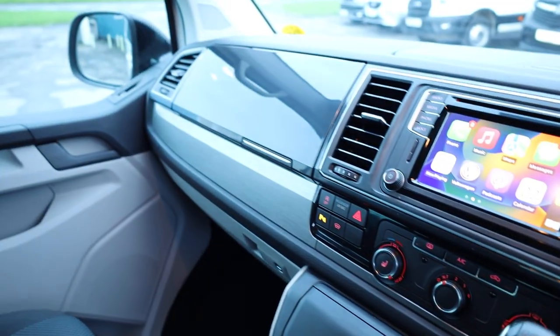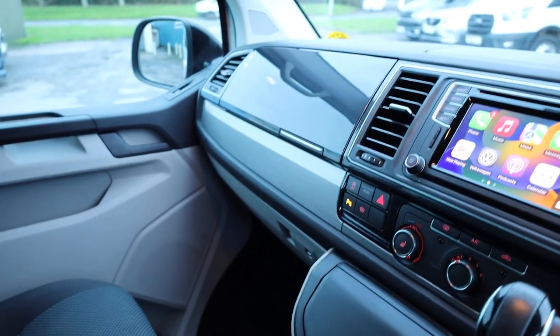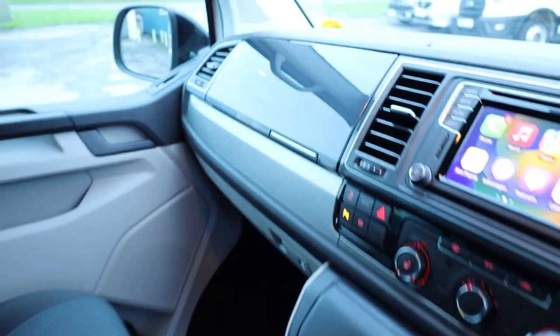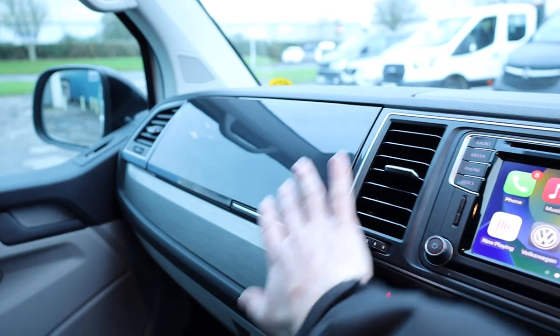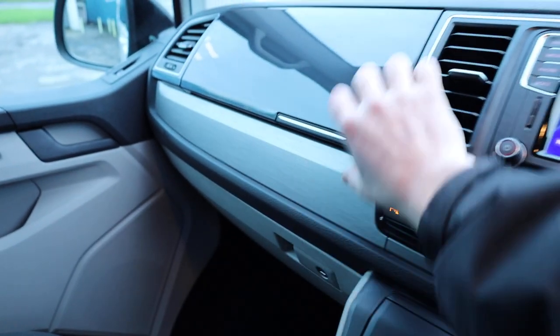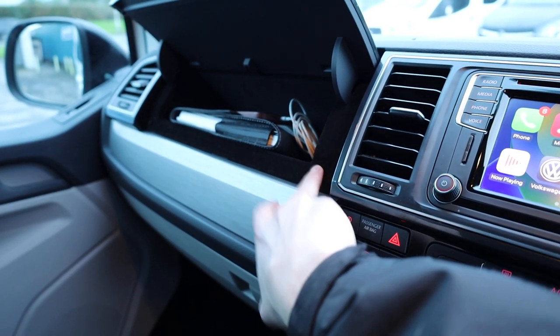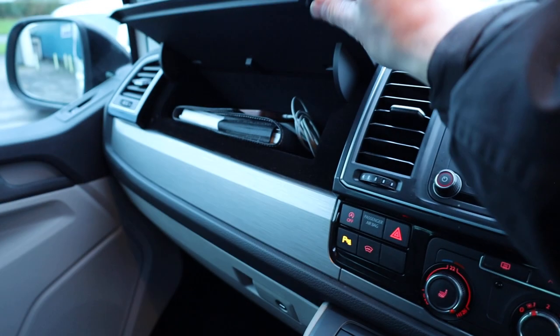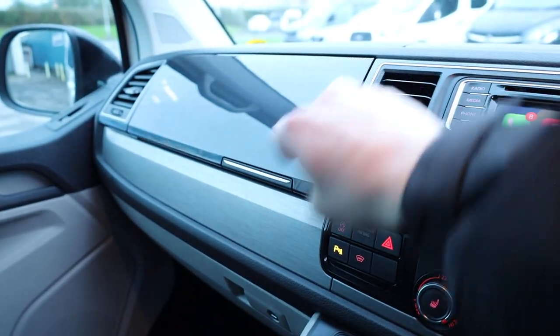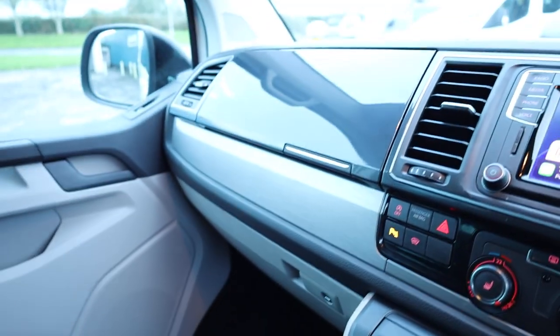Now, another really nice factory option on this one, that you can't get on new vans actually, is what they call comfort dash. So this is this gloss grey upper part, this brushed aluminium lower part as well, and inside the glove box is all flocked inside here, which is really, really nice. There's also a USB and AUX port that is relocated into that upper glove box. Of course, you've still got the lower glove box as well to utilize, but a really, really nice system there.